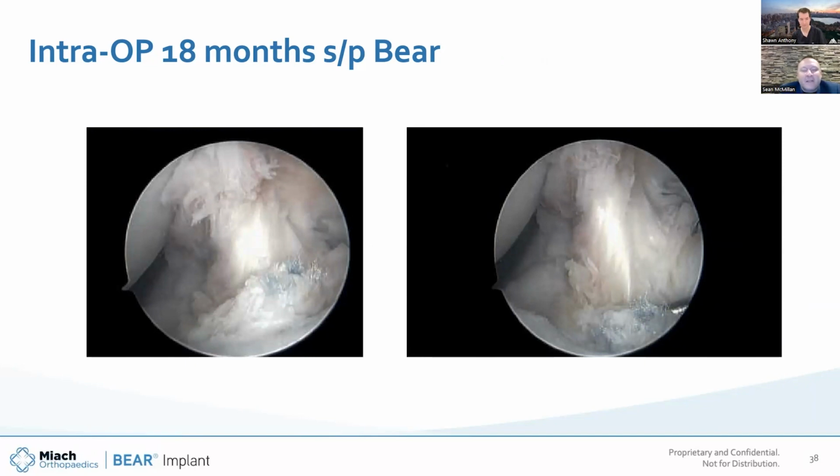This is pretty common. When the ACL heals with a BEAR, there's a lot of extra synovium that will sometimes overgrow in front of that ACL. Don't be scared by it. Don't be intimidated by it. Don't be concerned on the MRI. Understand that ACL is there. Do a good exam in the office.